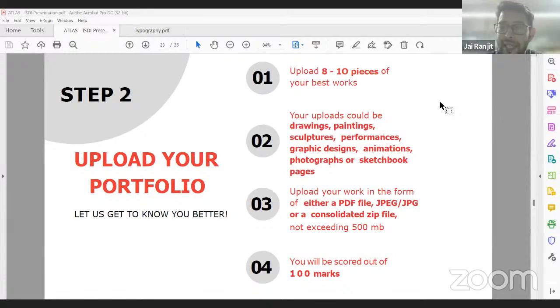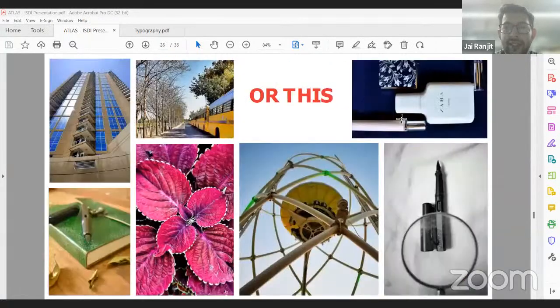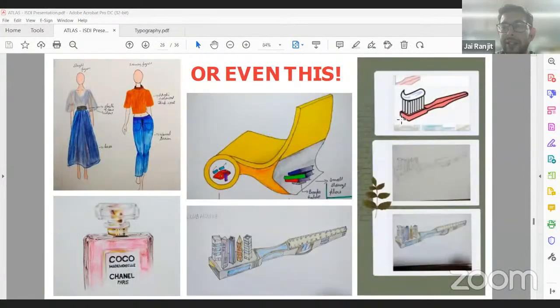You can upload it as a PDF, as JPEGs, or a consolidated zip file, not exceeding 500 MB, which is why we're saying any musical performances or videos to put into a drive so that you're not exceeding the limit. The score will be out of 100, and it's a very straightforward kind of approach here. So you don't have to really lose your mind. Examples of some of the pages that we've received. So you can consider layouts, you can think about how you'd like to present your work and show us your entire working process.